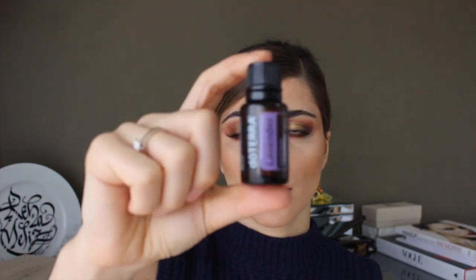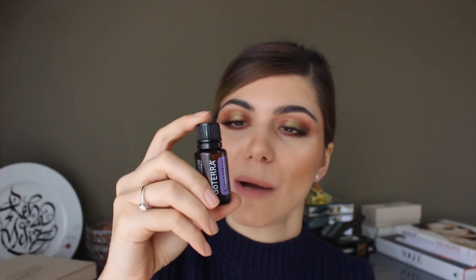And then in the evenings, to unwind and relax, I definitely use the lavender oil. It's really good to help relax and calm the body. Even if you're going to take a bath, pop a couple of drops of this in there and it will really help to just soothe the skin and relax the body.